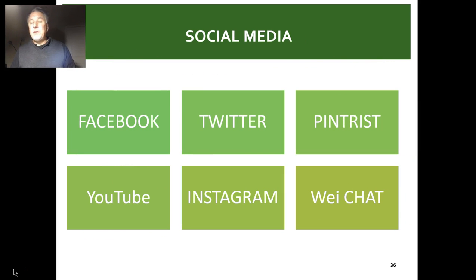And then there's social media. And I think we're all familiar and savvy with social media. Facebook and Twitter are the two cornerstones. But there's YouTube, Instagram, WeChat in China, and particularly Pinterest. But these tie in with your digital, and there's a whole strategy in terms of your social media. If you're doing it correctly, you're tying your social media to drive your audience to your website. And then with your website, you're setting up call to action mechanisms so you can capture that audience and maintain that relationship.